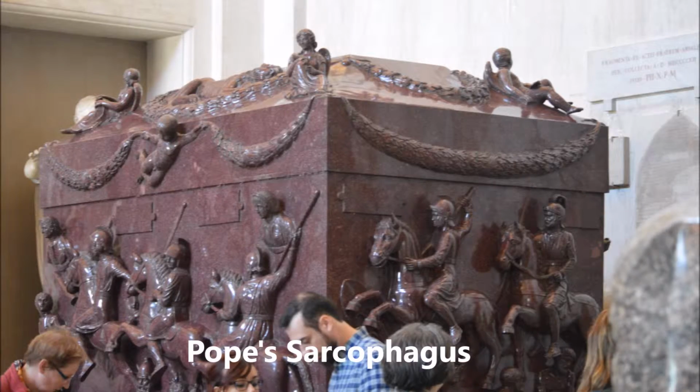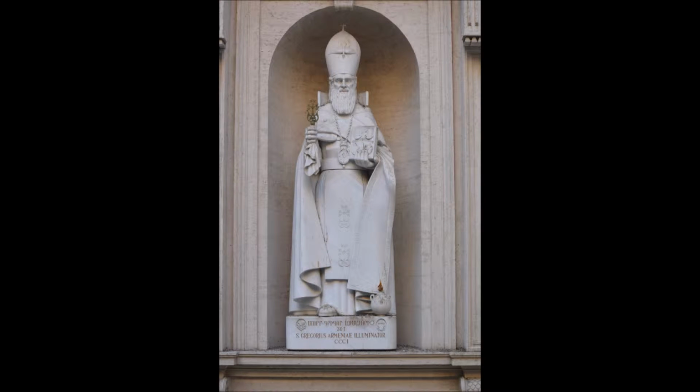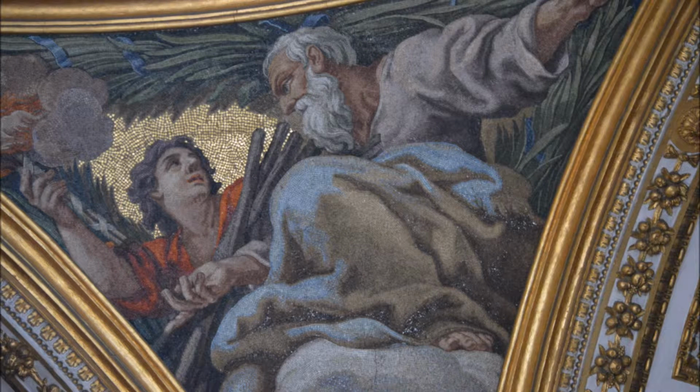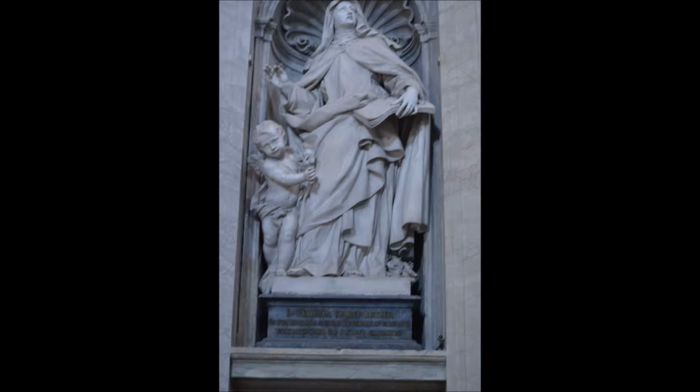This is inside St. Peter's Basilica, inside St. Peter's Church. There were many, probably 50 to 100 popes buried inside the church in different sarcophagi. This is a picture of the altar in St. Peter's Church. Everything again was all mosaic, so these aren't painted. These are mosaics from small little stones, or they're marble statues, so you could take pictures of everything.